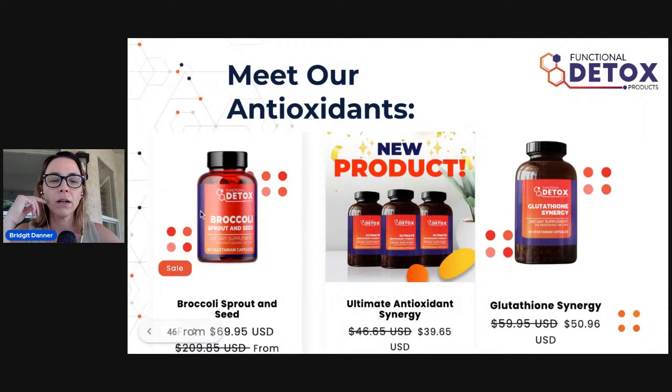So here are a few more. Broccoli seed and sprout we included as it's very helpful for mold detox, and it's very gentle. It supports the liver itself. It detoxes other things like gasoline additives, and it specifically helps detox mycotoxins. The Ultimate Antioxidant Synergy is our new product, and I'll tell you more about that in a second.